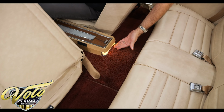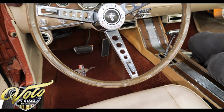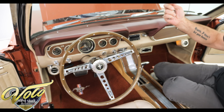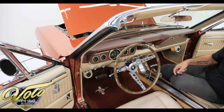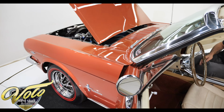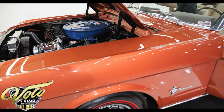Look, here's another light that's working. Nice deluxe steering wheel here, nice and sharp looking. The day and night mirror, that's another option. Nice visors. So overall in very good shape. Is there a little wear or tear? Absolutely, but I mean it's minimal. It's very nice. Seats are comfortable. They're nice and firm. Everything you want right here.